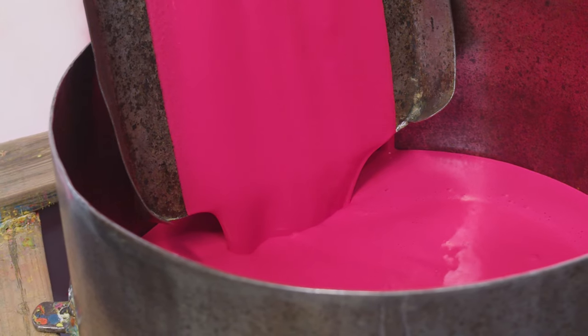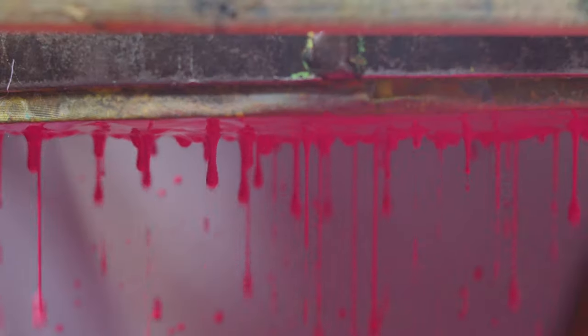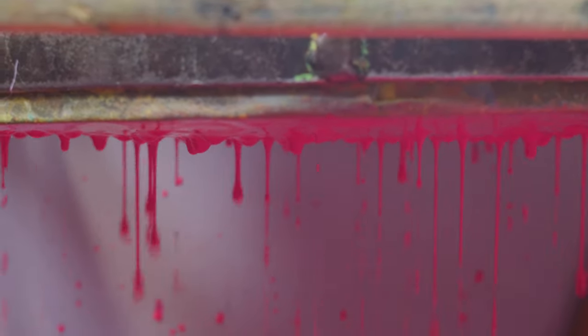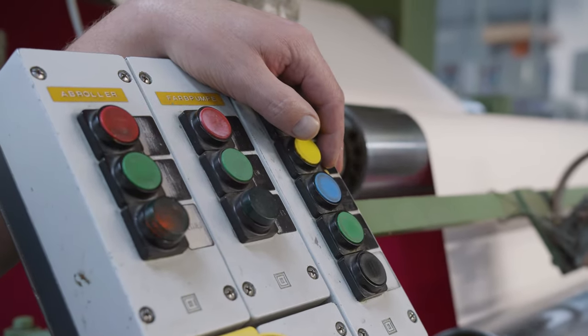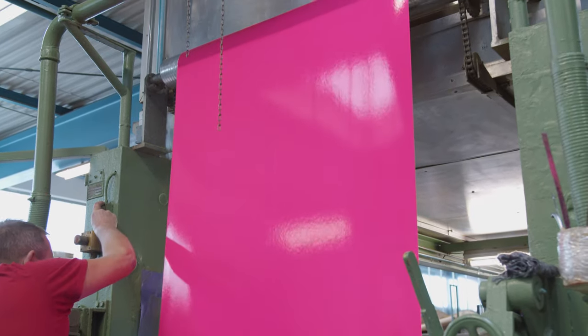It goes without saying that we are constantly working on further development, taking into account the latest scientific findings. Experienced employees who have the necessary dexterity for production of colors, first-class raw materials and modern machinery are the foundation of our success.